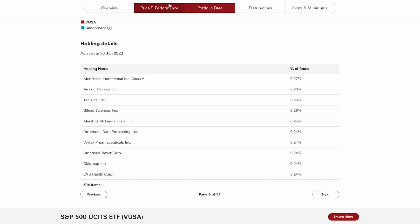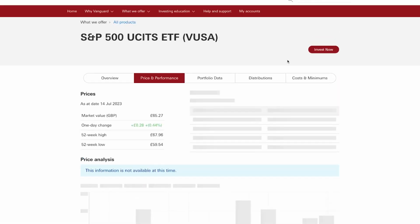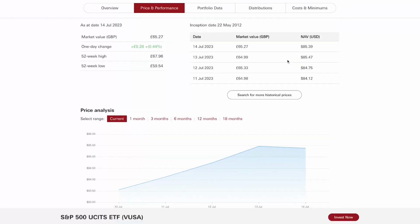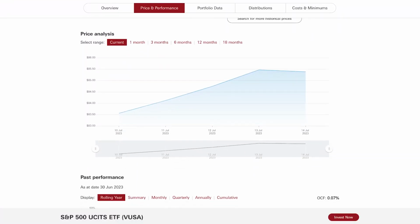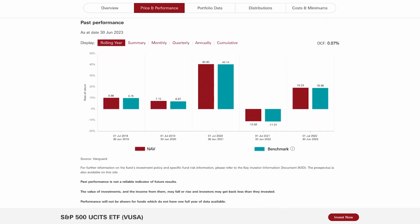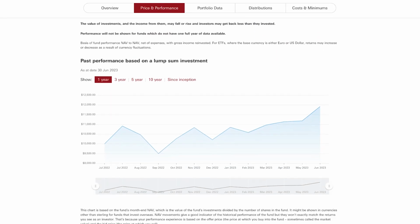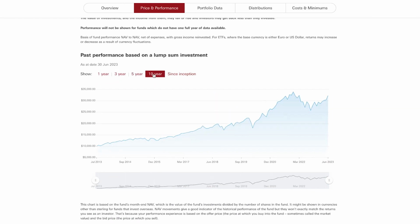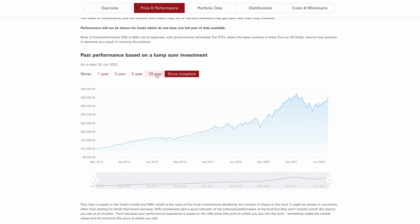Price and performance. It shows how the stock has performed recently. I'm not too concerned about this. I intend to hold it for decades. This ideally will be part of my retirement fund. If we scroll a bit further down, we can see how it has performed over 1, 3, 5, 10 years and since its inception, which is 2012.